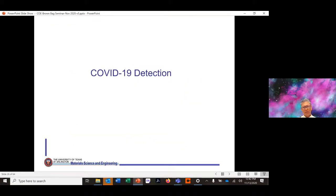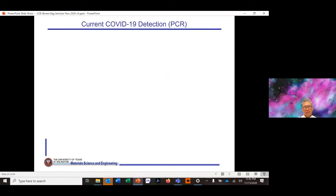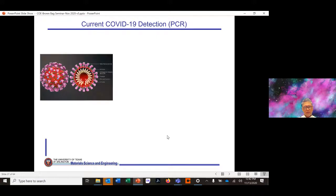Okay, let's move to the last topic, COVID-19 detection. You may have seen this COVID-19 virus many times in the news outlets. If you look at the COVID-19 virus, inside there is the RNA. RNA contains all the information on how to replicate the virus again and again, and we can extract that RNA and convert it to some DNA called complementary DNA.